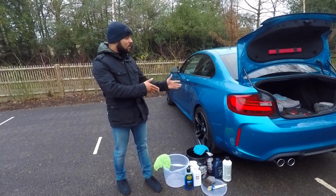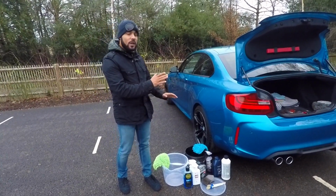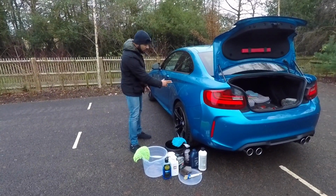First of all, what I do, I spray the car down fully to get as much grit, grime and dirt off before I add a sponge to it. Otherwise, what you'd end up doing is washing the grit into the paintwork, and then you get all these swirl marks that end up down the side of the car.